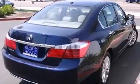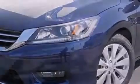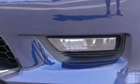settings for the seat's positions so you can recall your favorite alignments with the push of one button, air conditioning with automatic climate control, cruise control, full power accessories, and a sunroof with remote operation enables you to fill the cabin with fresh air at the push of a button.